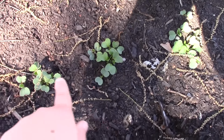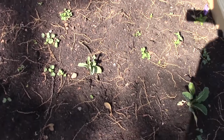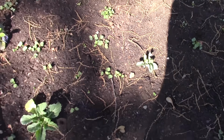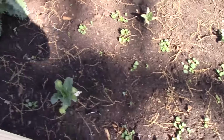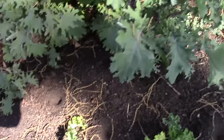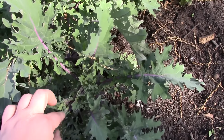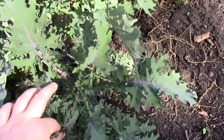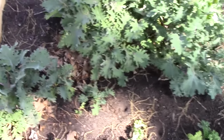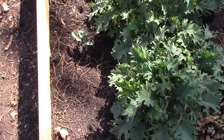They're just starting to put on some true leaves, and then in the four corners there are collards, and then in the middle here is cauliflower. They were really stressed, and they seem to be doing okay. I just don't know if they're going to do anything before it gets too hot. Some new little kale plants that I put in here. The kales from last year are bolting, and I probably should take this bolting stem off. I might be able to get a little bit more out of it, but I just don't know if it's worth it. And then I have two broccoli plants.